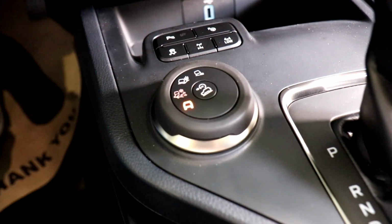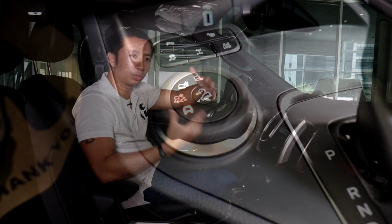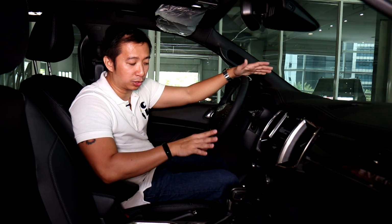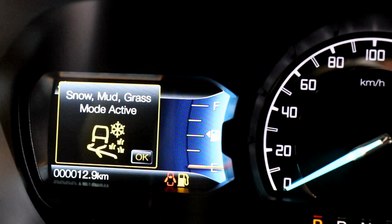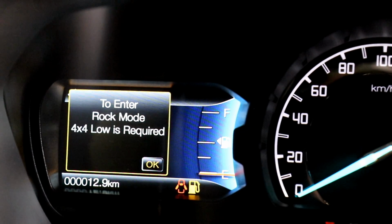Now, beside this gorgeous shifter, you got here a knob that controls your terrain management. You see, the 4x4 titanium Everest comes with a terrain management system similar to the ones found in the Raptor, but the Raptor has 6 modes, the Everest only has 4, so you have to do with 4. What are these 4? There's a normal mode for regular paved streets, you get your snow, you get your sand, and you get your rock. So you're pretty much stuck with those 4, but at least you still get it, right?